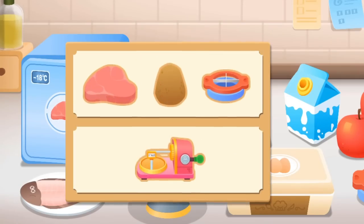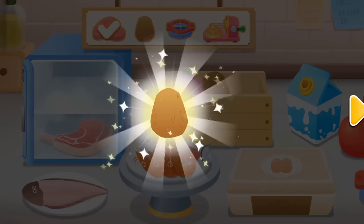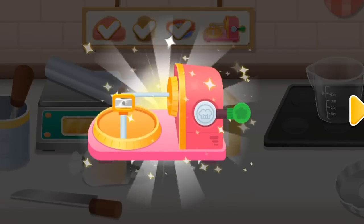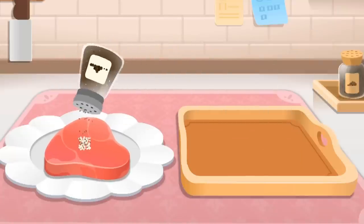Entree. Steak and fries. Choose the things you need. Steak. Potato. Slicer. Peeler. First, marinate the steak. Salt. Black pepper.